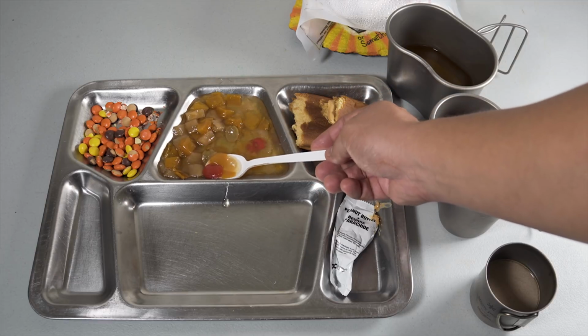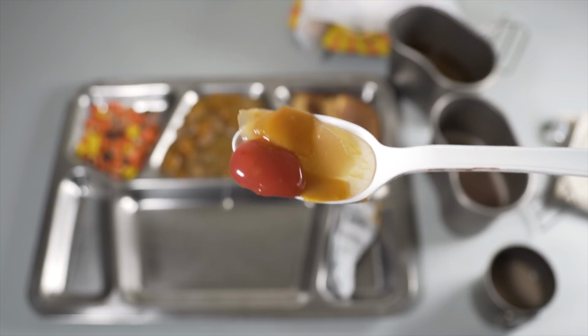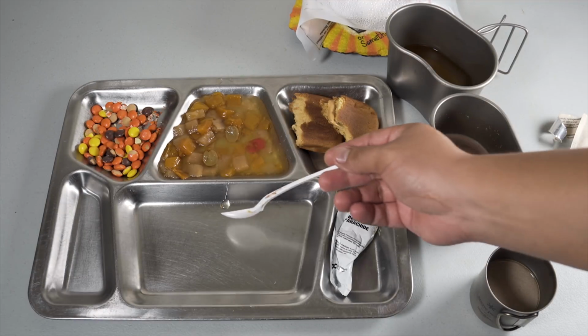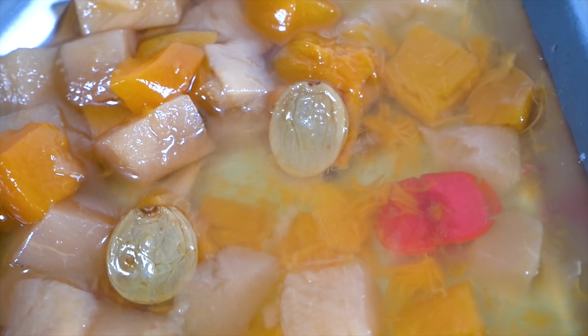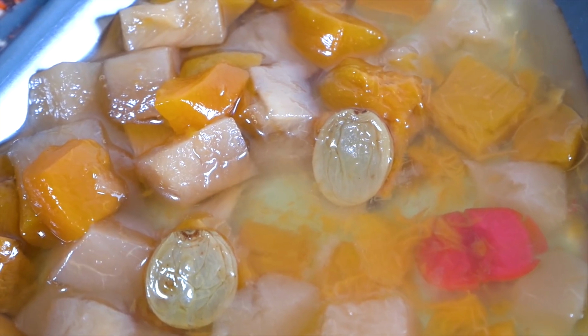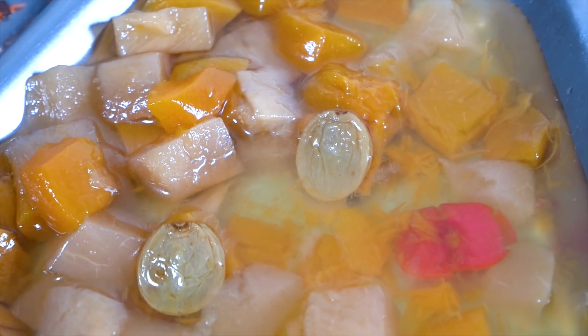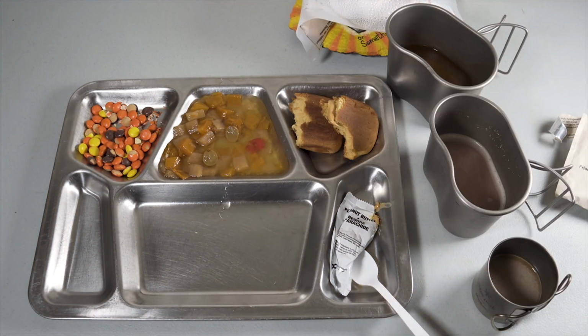Grab one of the cherries. There's our fruit cocktail. Here we go. That is really stale. You can definitely tell that it's been aging for some time. It's still very sweet. You can still tell that it's a fruit cocktail, but it's definitely got that weird staleness taste to it. So yeah, it is what it is.